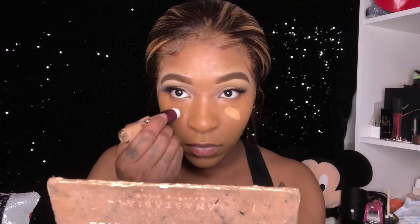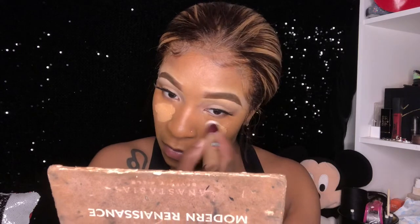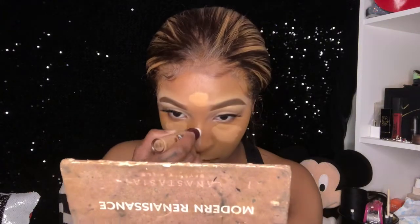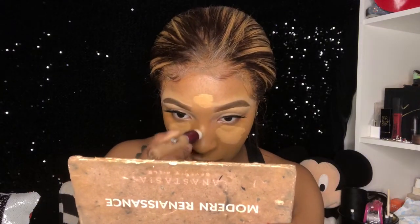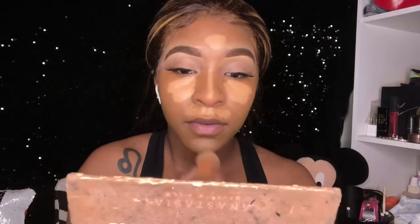So here you see me taking this Instant Age Rewind from Maybelline. This one is in the color Caramel or Caramel, however you want to say it. And I'm literally just putting this everywhere that I would normally highlight. I wanted to get something a little closer to my skin color just so I could use it as a base so I can see how it acted because I've never used it before.